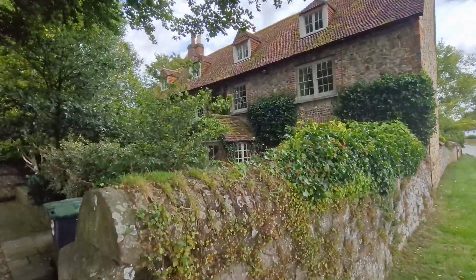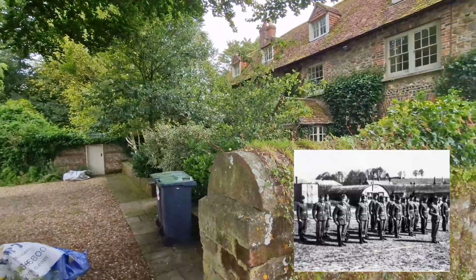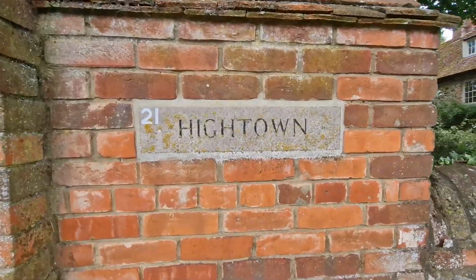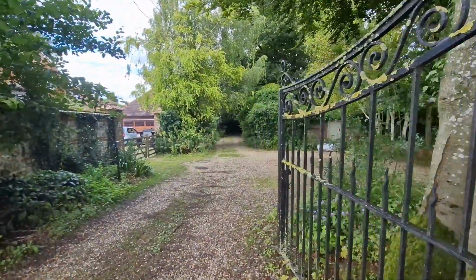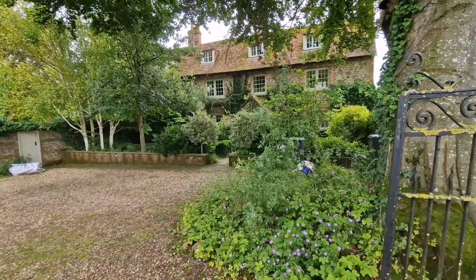The large house known as Hightown was used as an officers' mess. Within the grounds of Hightown were a number of stables. These were used as accommodation for many of the troops. Much later, the surviving stables were dismantled and shipped to the Currahee Military Museum in Toccoa.